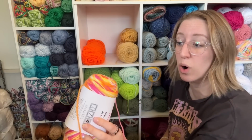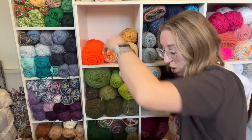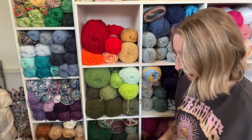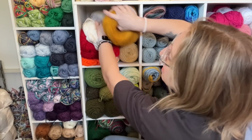But this is the color Warm Brights. And yeah, I squealed when I first saw this color at Joann's stores because I thought it was so beautiful. So that is what's sitting on that shelf as far as Big Twist goes. I have a pretty good collection on this shelf for Big Twist yarn, which makes me very happy.